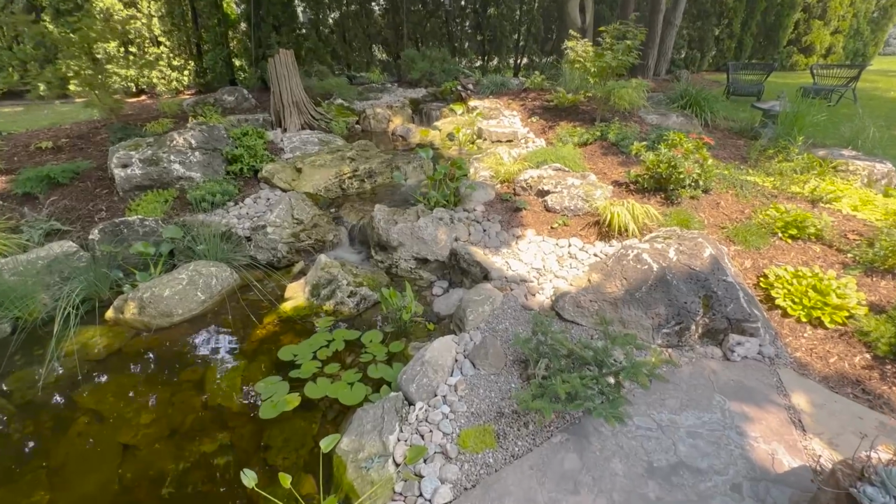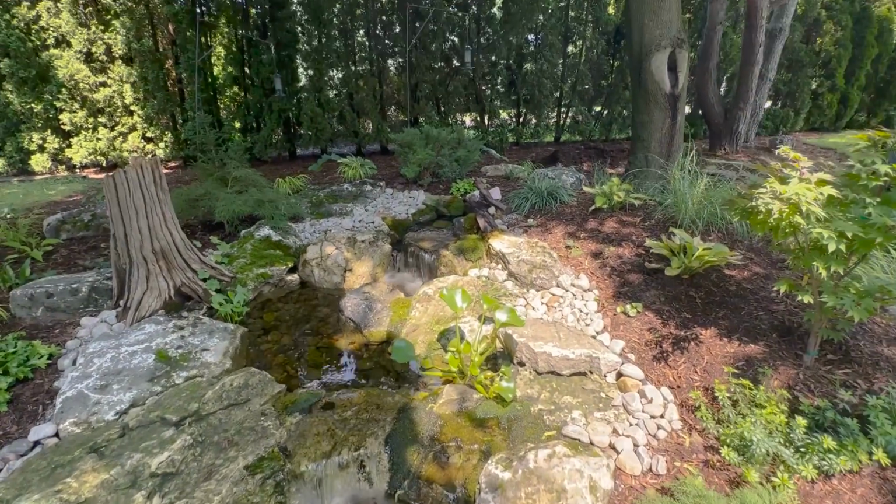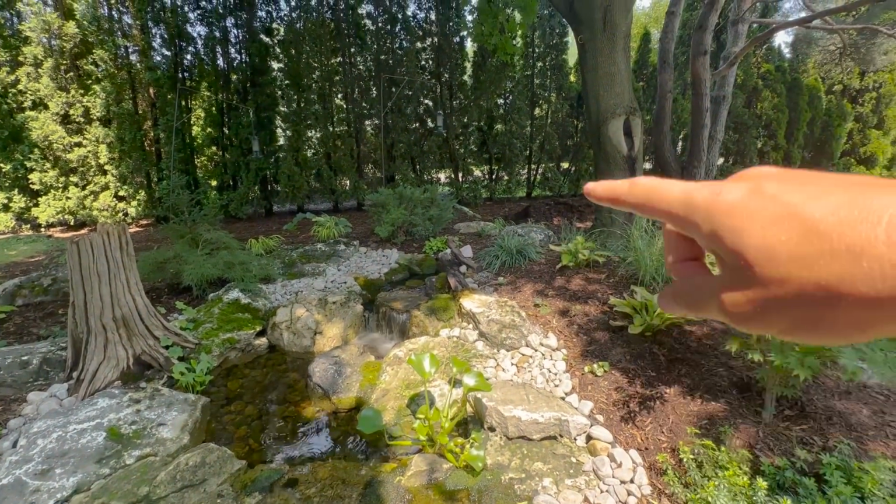I'm gonna walk you up the waterfall here. Nice tranquil sound. That's the biofalls right there. Nicely hidden with a piece of wood there.